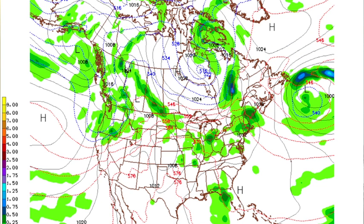I think we start the day with clouds. The sky becomes partly sunny. High should be in the mid-80s. Both the NAM and the GFS are printing 84.